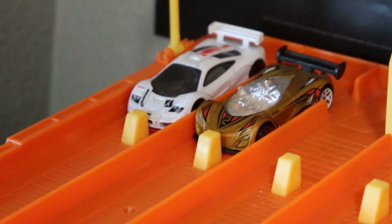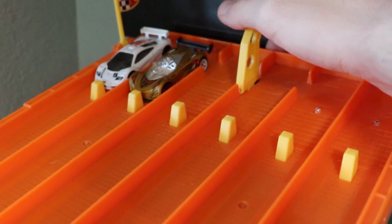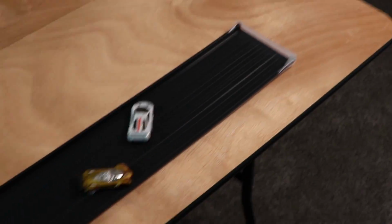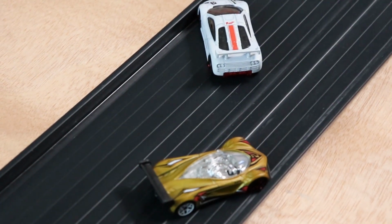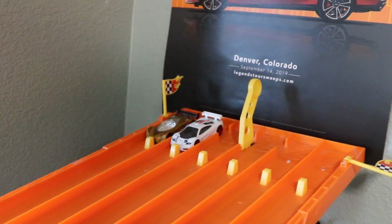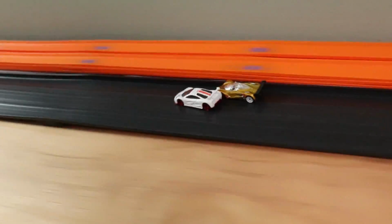For our next matchup, we have 2 victors, the F1 and the Furai. Here we go. 3, 2, 1. Look at that, it's going to be the Furai cutting up across to the top of the track, letting the F1 pass and take the first win. Here we go, race number 2, the F1 is up 1. 3, 2, 1. It's not a good start for the Furai.